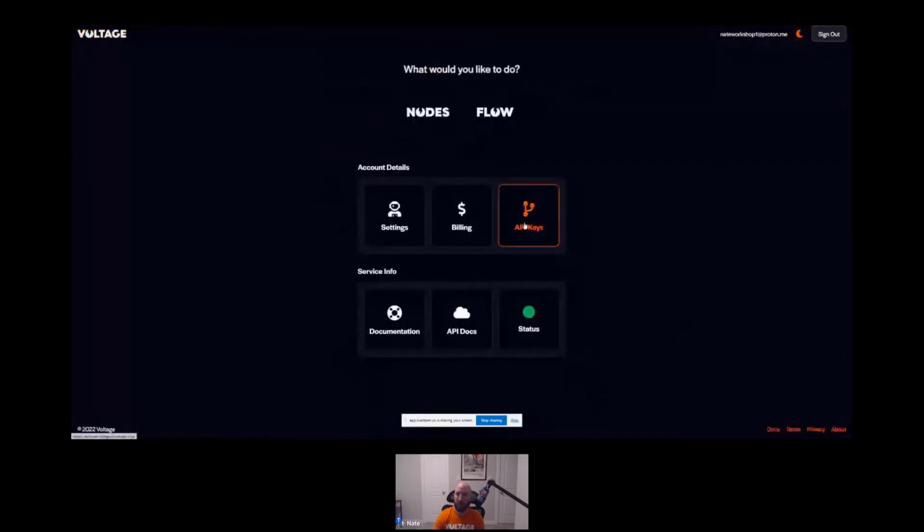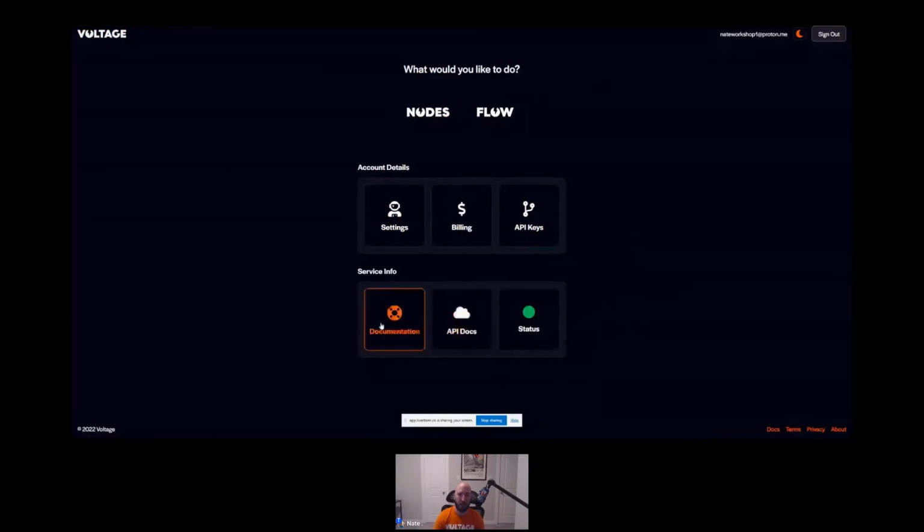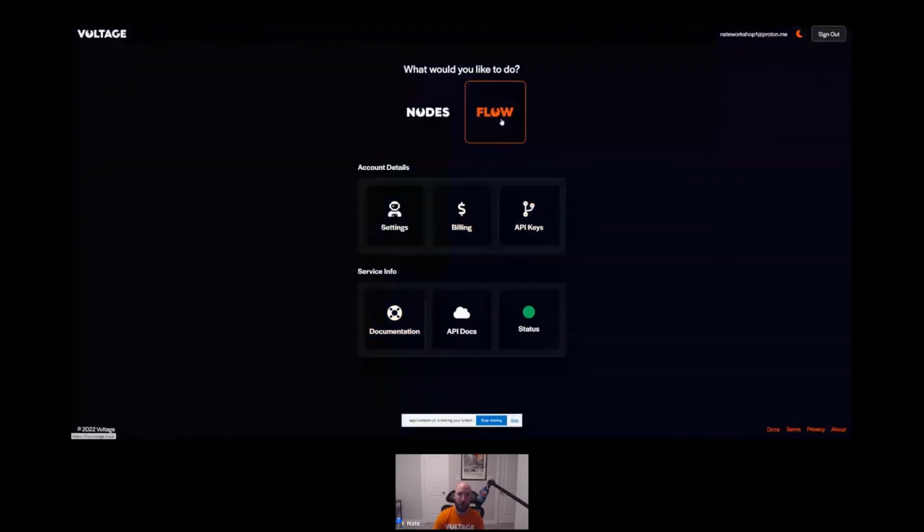API keys, this is for devs. So instead of using the menus here, you can use API calls to do that. And then we have documentation and API docs. In documentation, we have a quick start guide and a few other guides that help walk through some of our features that we'll go through. We'll talk about flow in a second. Right now, we're just going to go into nodes.